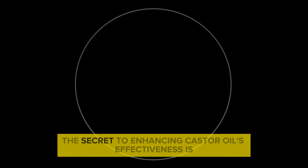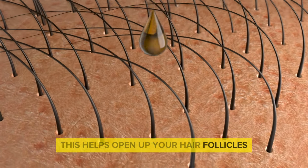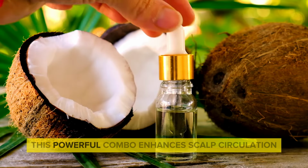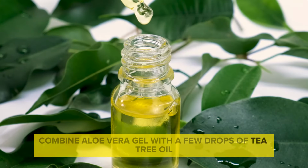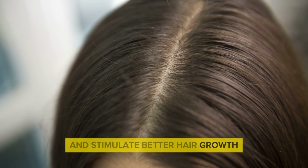1. How can castor oil work even better? The secret to enhancing castor oil's effectiveness is warming it slightly before application. This helps open up your hair follicles and improves absorption, leading to faster and thicker hair growth. 2. What can you combine with coconut oil for even better results? For an extra boost, mix coconut oil with a few drops of rosemary essential oil. This powerful combo enhances scalp circulation and promotes even more hair thickness and strength. 3. How can you make aloe vera more effective? Combine aloe vera gel with a few drops of tea tree oil. This addition will not only help soothe the scalp, but also combat dandruff and stimulate better hair growth.